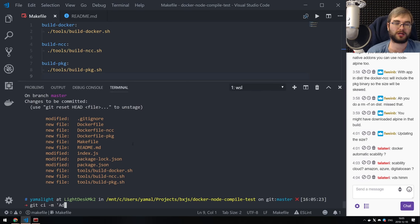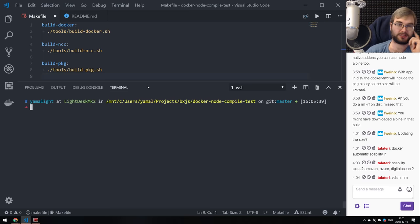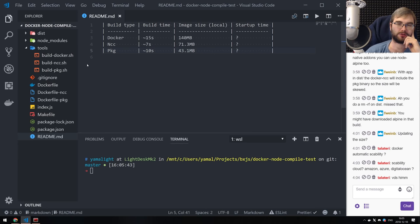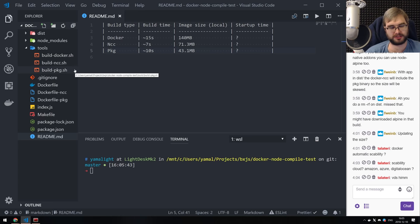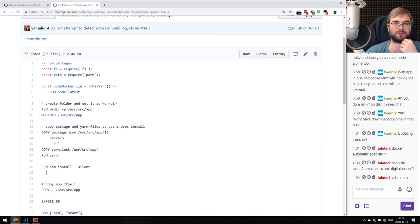Okay, git commit add simple builds, okay, add builds with Docker, ncc, and pkg. Okay, did that. Now we need to test the start time. How do we do that? So theoretically, to check the startup time, we need to run the image, right? After we do that, we should start querying the endpoint, and as soon as we get the response, we should echo the time. How do you do that with, I guess, shell again? So I guess just shell scripts.